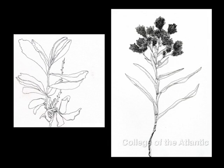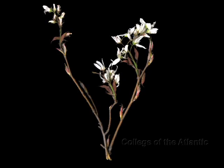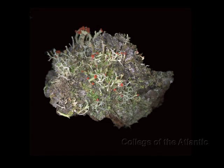Here are some botanical illustrations from my plant surveys. On the right is solidago, and on the left is Myrica gale. The main state tree, white pine, and Amelanchier from the summit, Cladonia cristatella.